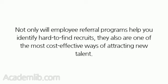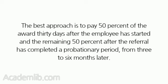Not only will employee referral programs help you identify hard-to-find recruits, they also are one of the most cost-effective ways of attracting new talent. The best approach is to pay 50% of the award 30 days after the employee has started and the remaining 50% after the referral has completed a probationary period, from 3 to 6 months later.